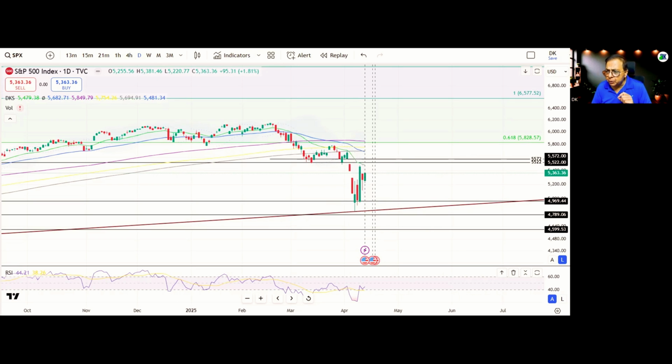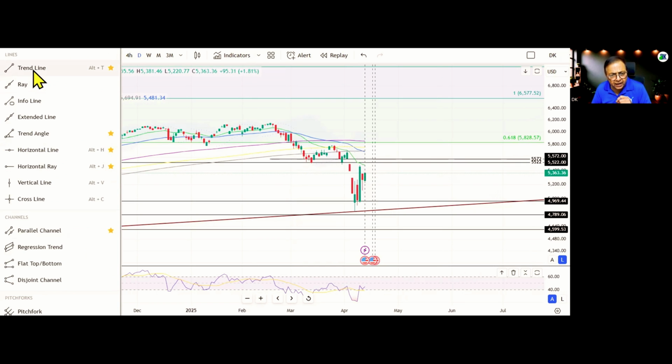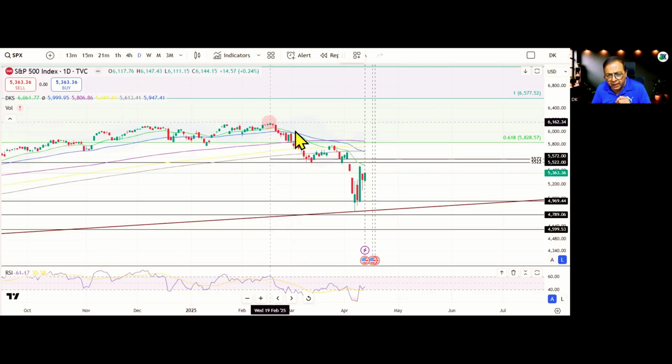Or another possibility could be that this is the supply area. Can you see the support here? There is the existence of a gap. So 5,522 to 5,572 is the potential supply area on the upside move from where the price might get rejected and then may correct to form the right shoulder of an inverse head and shoulder.